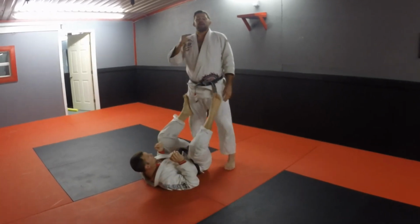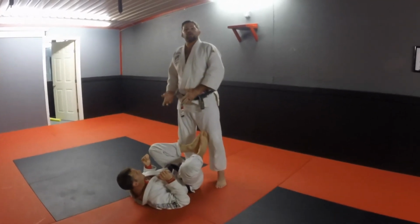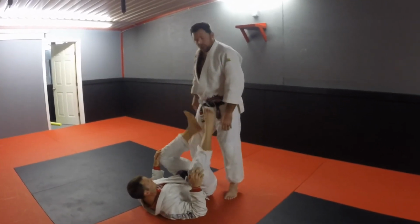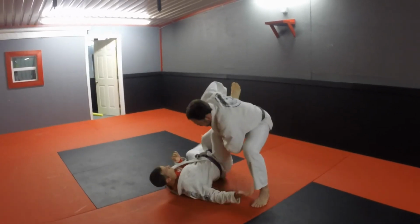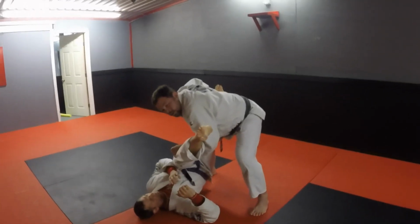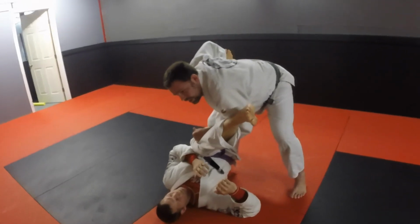Drill 2 is an addition to the leg drag. If my opponent, when I leg drag, tries to throw a leg over, we're going to catch and pass to the other side. So let's demonstrate. 1, 2, he throws the leg over, and look where I catch. I keep my elbow tight, and I catch his leg. I'm going to back up my feet just a little bit and push his shin down.